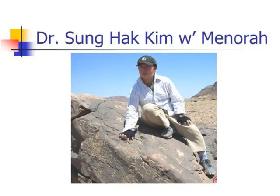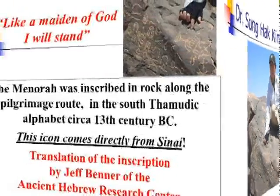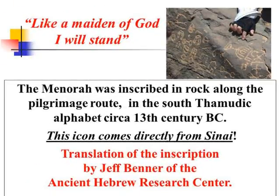So when you see a menorah in the Arabian desert, it is proof there were Yahwehs running around the desert in the 15th century BC, because the writing on there is South Semitic, Thamudic writing from that period, the time of the Exodus, or within the next century.